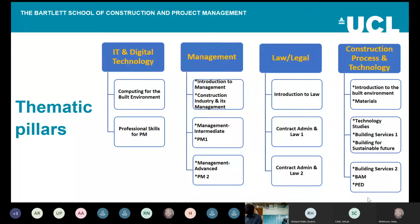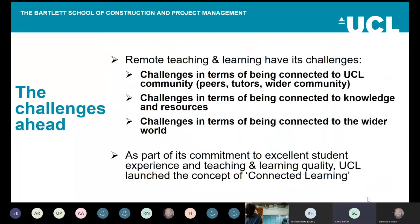My colleague Shelchuk will concentrate on how prepared we are as we move into the next stage in the next few months in terms of the current situation, i.e. our preparedness to deliver both online and face-to-face as and when it becomes necessary. So I hand over now to Shelchuk to continue with the information. Thank you very much, Alex. You're welcome.